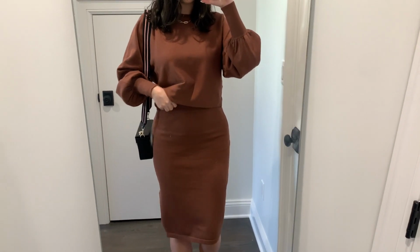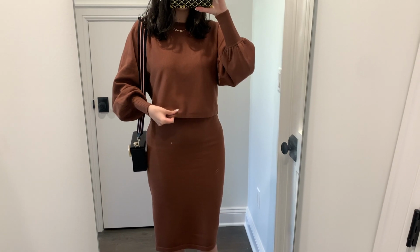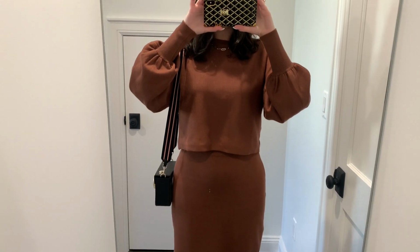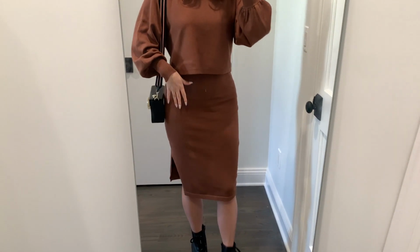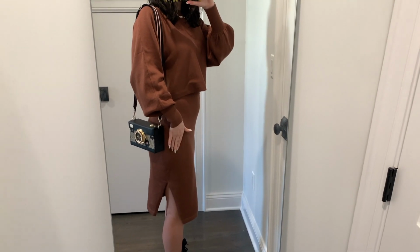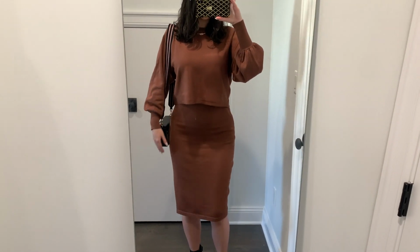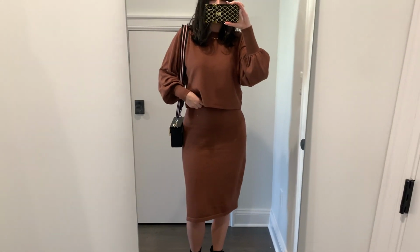But again, this came as a set on Amazon. They had lots of different colors, but I just got this in the chocolate brown color. It's tight around your wrists and then loose around your arms. And then this is the midi skirt. Again, it goes a little bit below your knees and it does have a small slit only on this side. So again, this is the set together, the top and the bottom. I did iron it, as you guys saw earlier.